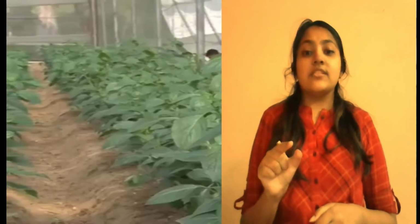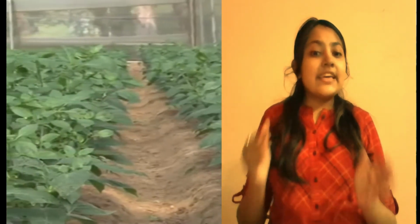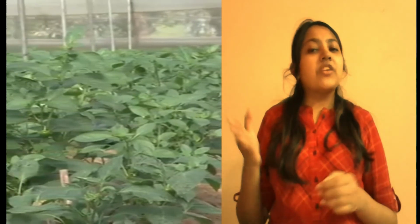Nitrogen fertilizer is given 2.5 months after transplanting. Choose specially mixed fertilizer for your crop. Keep the soil moist during the growing season.